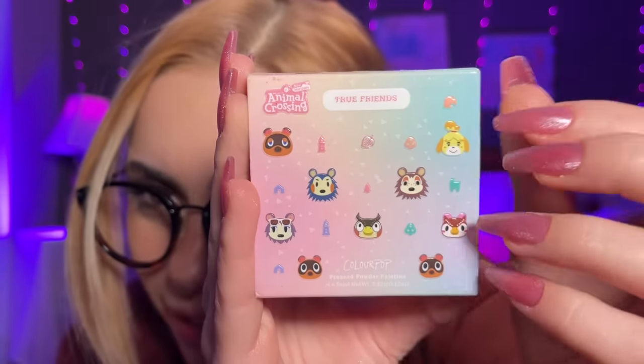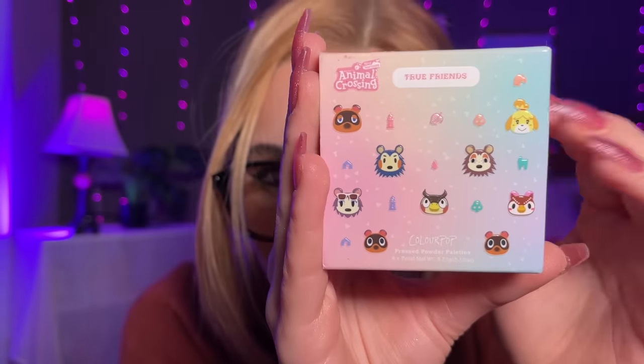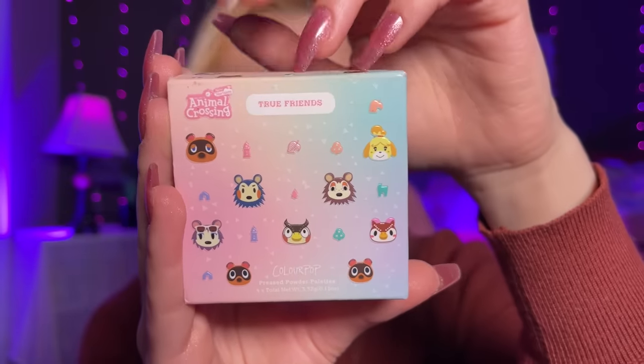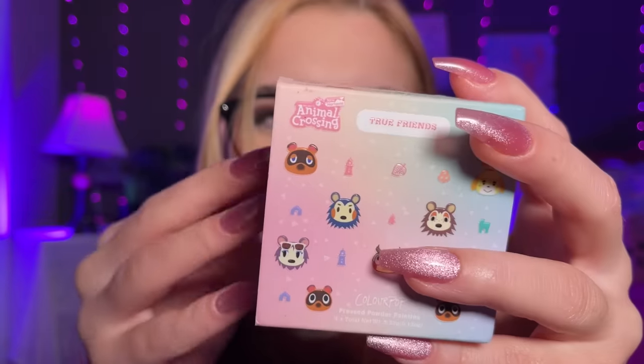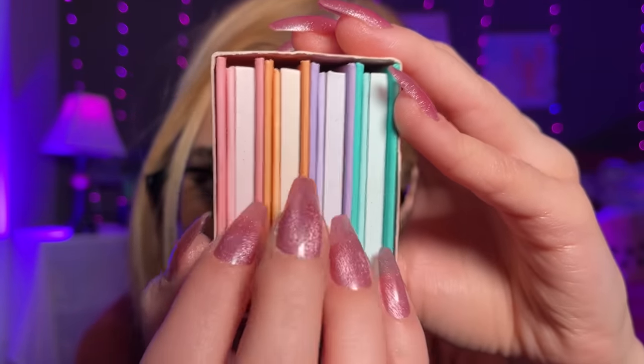Okay, something a little lighter. Good. I have the perfect little palettes here for you. This is the Colourpop and Animal Crossing collaboration. And we've got four separate options. Are you in a pink?